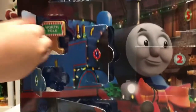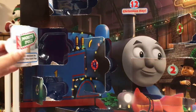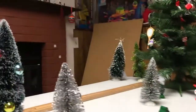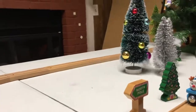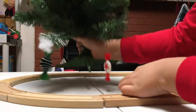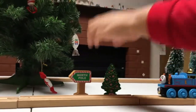Opening. Oh, North Pole. It's a North Pole sign. Let's see. Thomas delivers the spirit to the North Pole. Oh, he's going to the North Pole. I don't believe it, Thomas. Actually, I'm gonna swap the trees around because I think the North Pole should go this way, because Thomas is facing that way. I'm gonna move the trees around.